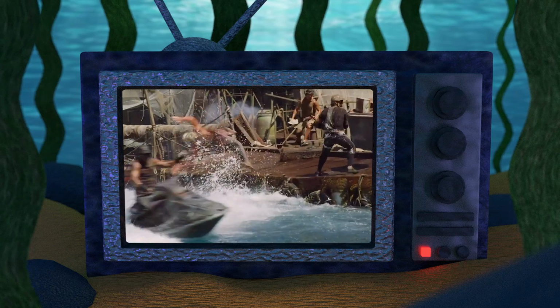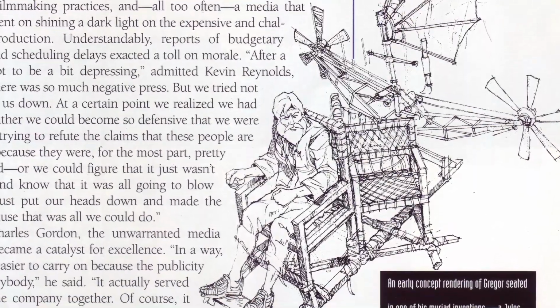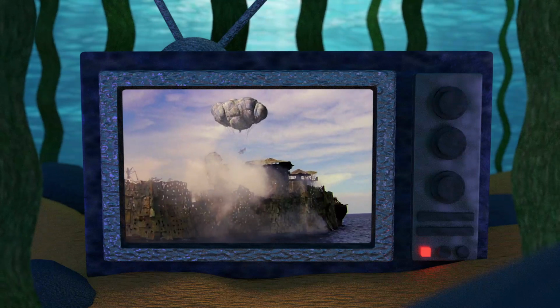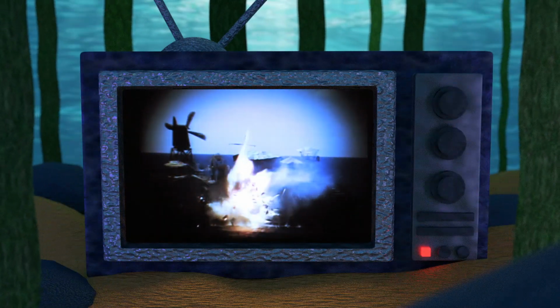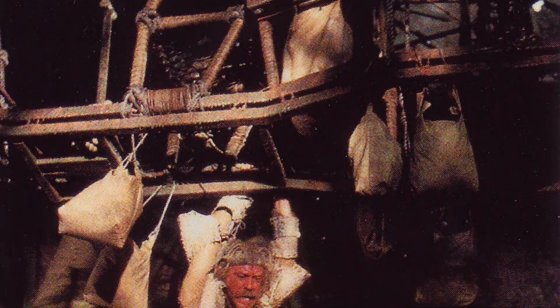On today's video, we'll be taking a look at everything we know about Gregor's Dirigible, the amazing flying machine created by the old inventor himself. We'll first take a look at all of its appearances in the film, then break down how the visual effects team brought these scenes to life. We will conclude this video with a captivating look at how the flying apparatus fits into the greater Waterworld lore.